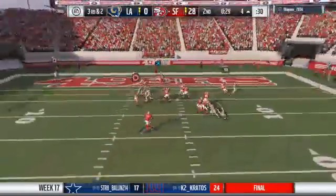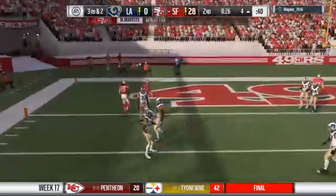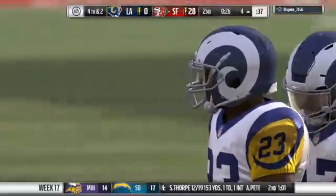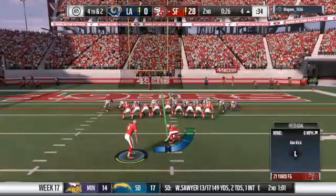Mariota on 3rd and 2. And he dropped it. Now it was tipped. Altered the ball a little bit, but he dropped it. And now 4th down. Field goal forthcoming for Stephen Hauschka.